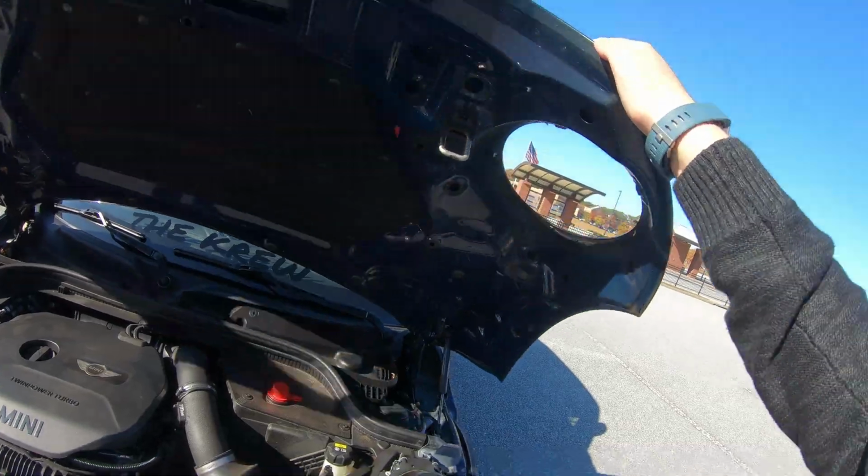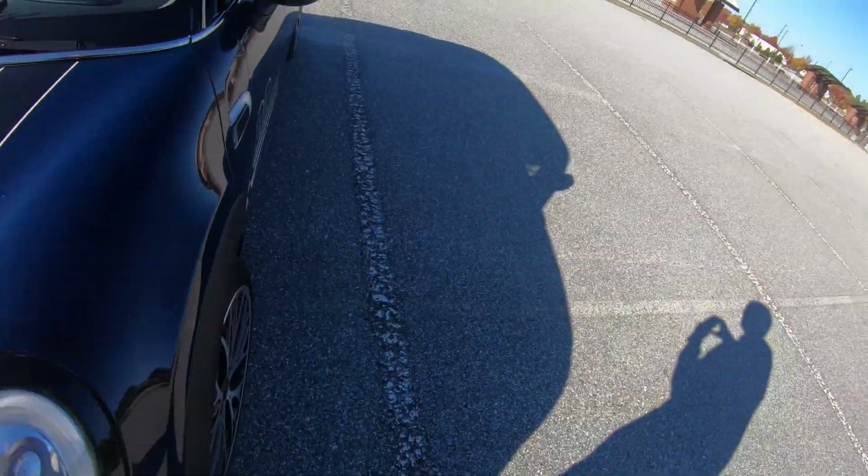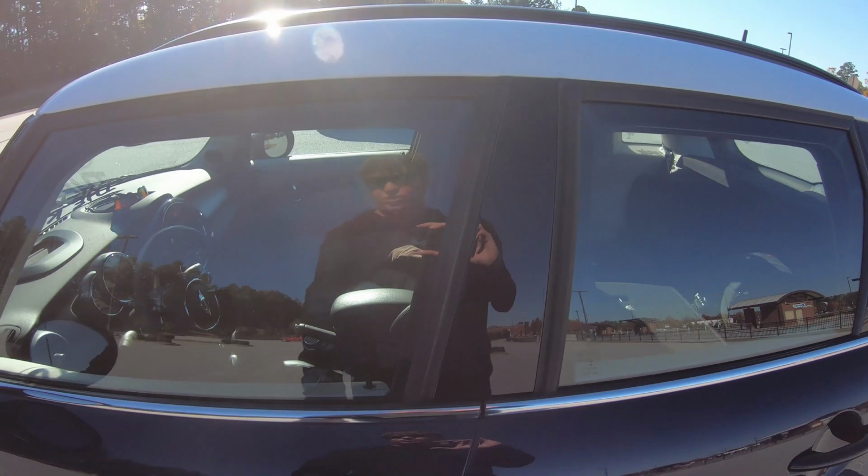All right, we'll close this engine. Not too hot. I don't like cars that get so hot that it burns your hand when you touch the engine.